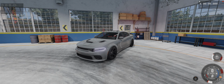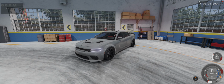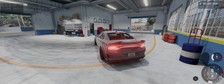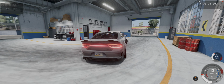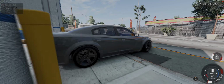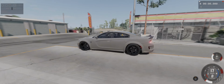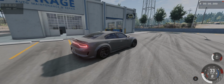Alrighty, guys, as you can see here, we got us the new Hellcat Redeye, man. Went from a SXT to a Hellcat Redeye. But we don't have to say how we got it. Let's just know we converted that bad boy. Man, let's go ahead and pick her up. Take her outside. Woo! Get ready to jump. Oh, yeah.